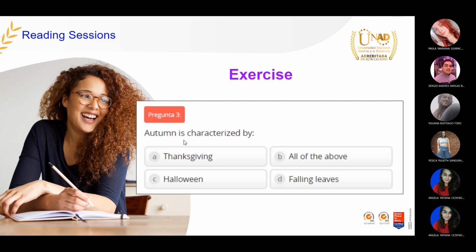The third. Autumn is characterized by Thanksgiving, all of the above, Halloween, and falling leaves. Okay, what do you think? C. Halloween? Yes. Okay, one Halloween. You agree, guys?